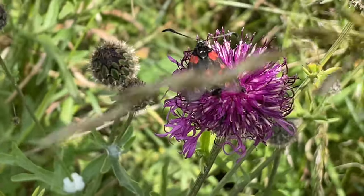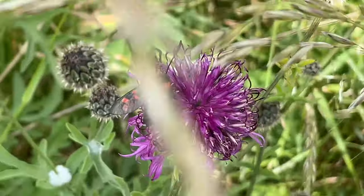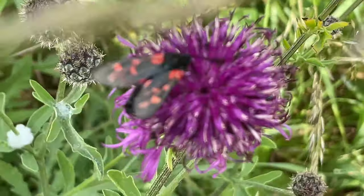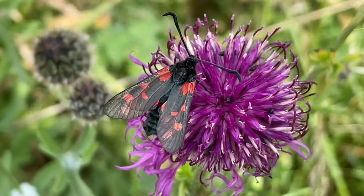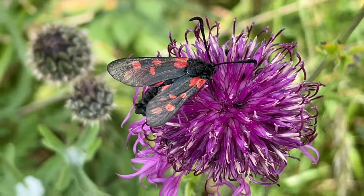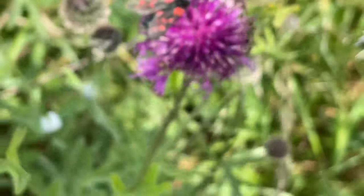Here's one of my favourite moths, the day-flying burnet moth, one of the burnet moths. Almost club-like ends to their antennae, almost making them look even more butterfly-like in so much as their antennae and the fact they're out in the day. Advertising their toxic tastiness so things don't eat them. Absolutely gorgeous, they're just so cute, I think, they really are.